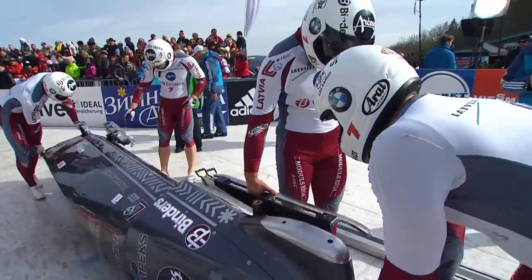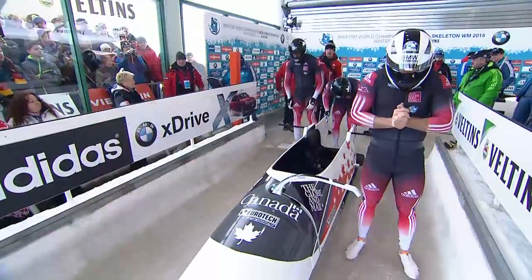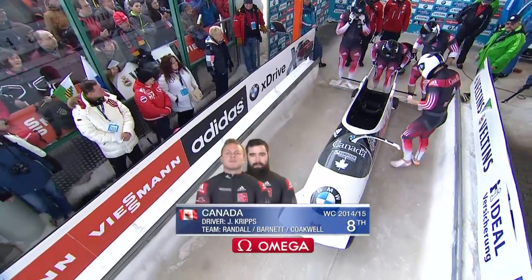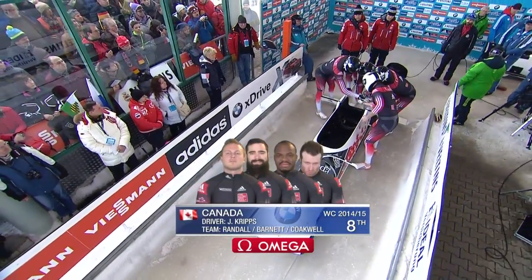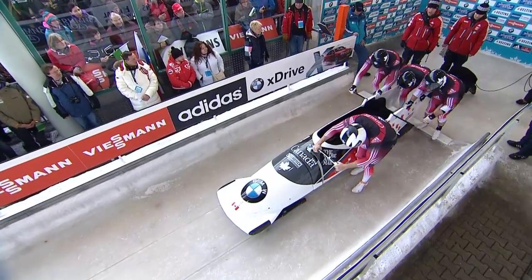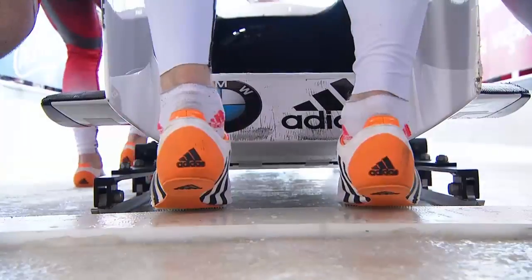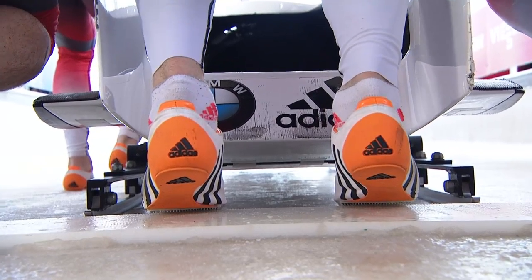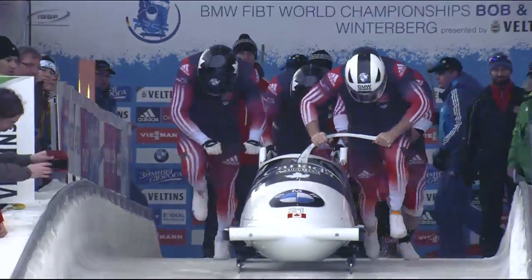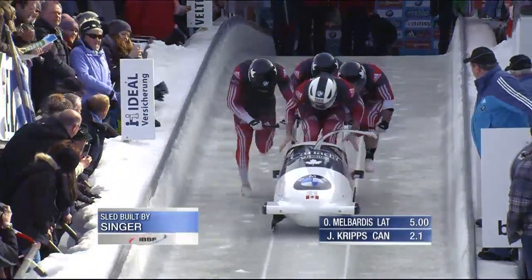Oskar Kibermanis of Latvia, 7th place out of the first 7 sleds of 28. And now a chance for some redemption for Justin Cripps. Chose start draw number 1 in the 2-man race and had a horrible, horrible race as a result. The Hawaiian-born Canadian, 4th this year in Lake Placid and Sochi, but this is his first World Championships as a driver.